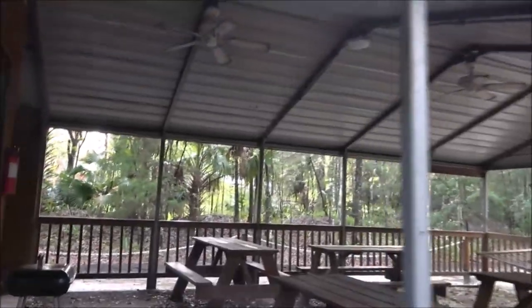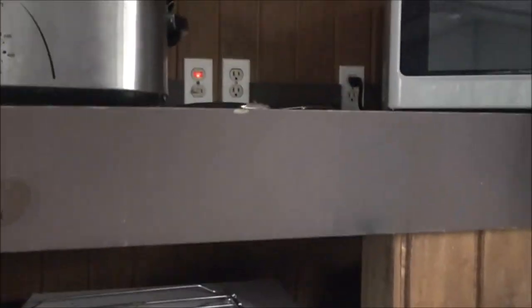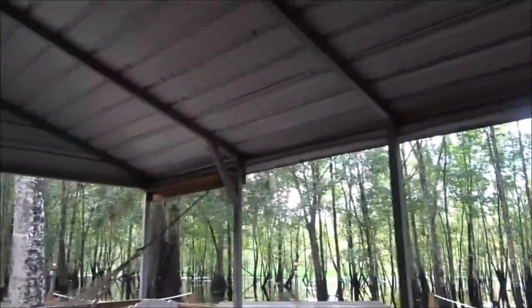So, here we have a barbecue grill. We have restrooms, and we have a little kitchenette. That's cool. The refrigerator that is working. Is there any wood? A little hot plate. We can bring that wood over to wherever the fire pit is. Probably. Oh, there's the fire pit.